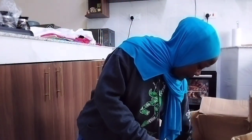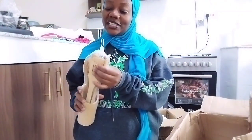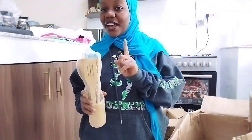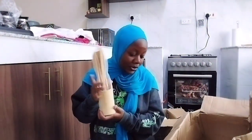And then we've got this set. I just bought it because it was pretty, and then they're gonna serve me. I prefer these other than the two plastic ones, because people were complaining that while you cook with them, they are zinatokana. So I went for the wood, and this one was like 400 shillings. This was a save.